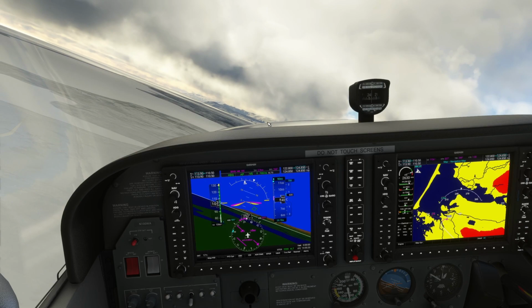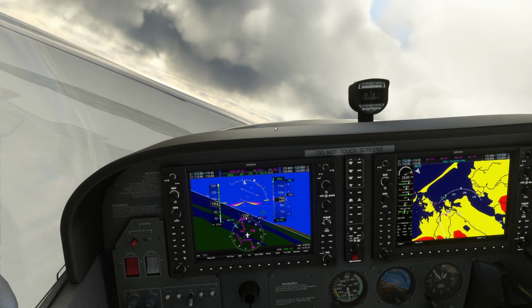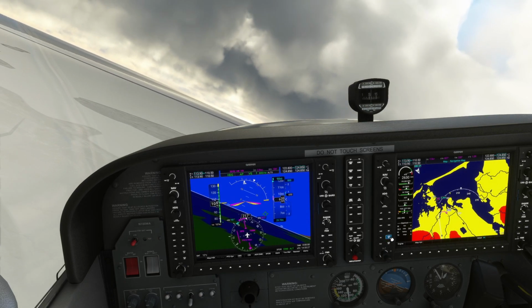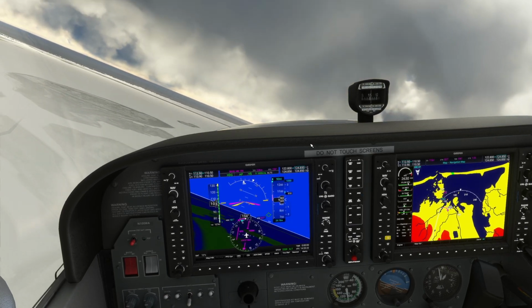Just want to get some altitude before we try and cross these mountains. You'll see why in a minute or so. Can actually increase the V speed a little bit while we got the energy.